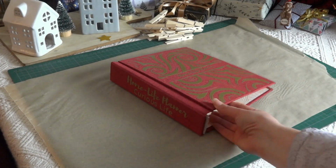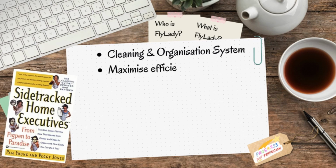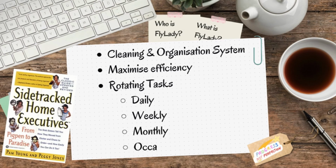So a very brief overview is that the Sidetracked Home Executive method is a cleaning and home organisation system built upon the idea of maximising your efficiency in the home, and it focuses on helping you stay organised and on top of things. It was created by a couple of sisters who used to call themselves the Slob Sisters because of how tough they found it to know how to keep their homes tidy and clean. This is a system that they developed together over time after admitting to each other just how bad they were at this homemaking thing. The system is built upon coming up with a series of rotating tasks that need to be completed daily, weekly, monthly, or more sporadically than that, and then categorizing those tasks and organizing them in a way that is easy to manage and easy to access.